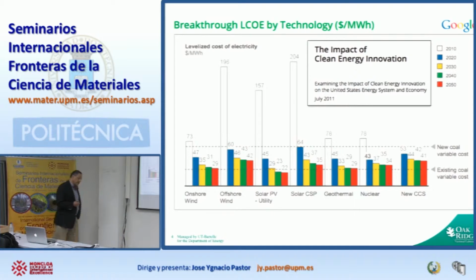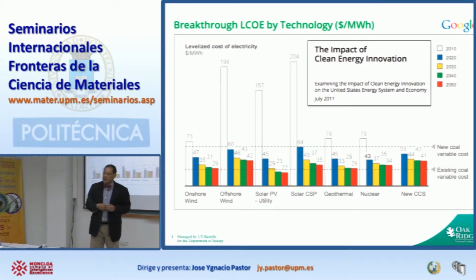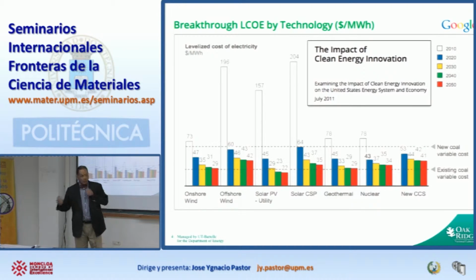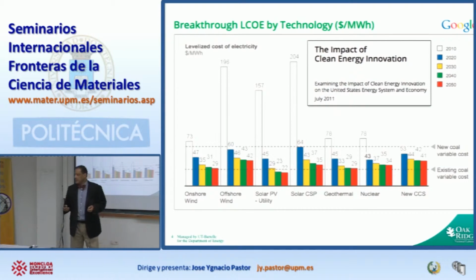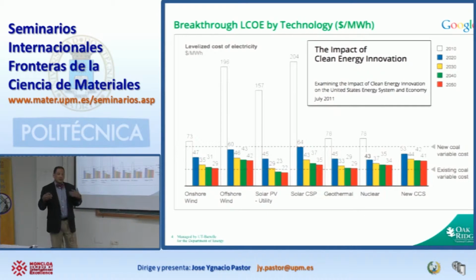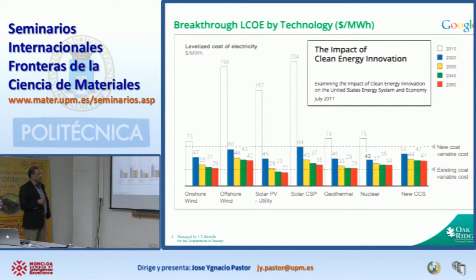Now, we care about the environment. We are very concerned about the future of the planet. But that's one thing. The other thing is, are we willing to pay 10 times or 5 times the cost of electricity by getting rid of fossil fuels? And that's a difficult question, especially when we don't have a lot of money to spend paying for energy.